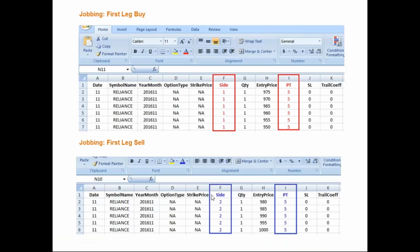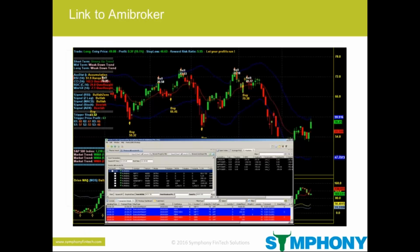So let's see how he will do it. In this CSV file, he will define this stock. He will define the buy side. He will also define at various levels where he wants to buy. Say he will start from 975, and every time the market drops by 5 points, 975, 970, 965, 960, he'll keep on buying one quantity, and correspondingly there will be a 5-point profit target. Similarly, for the sell side, he will have various levels defined: 980, 985, 990, 995. Every time the market moves above by 5 points, he wants to sell, and correspondingly there is a profit booking of 5 points.